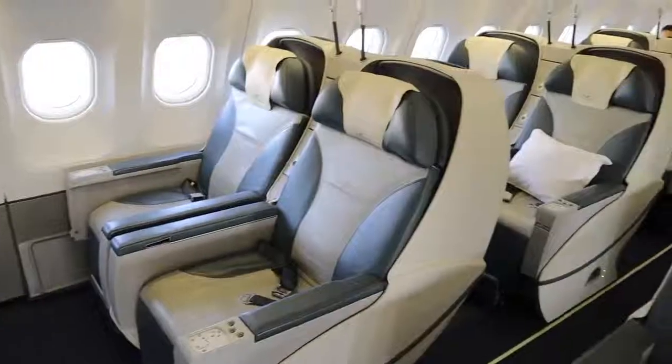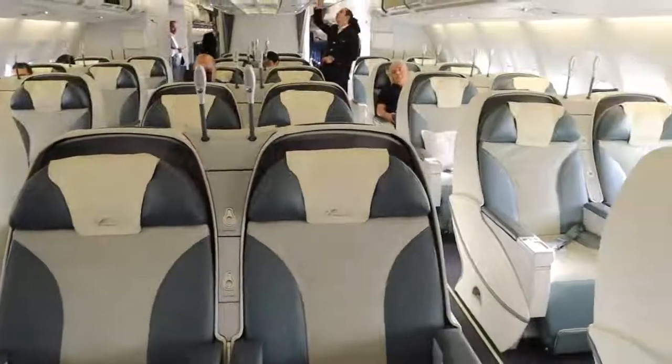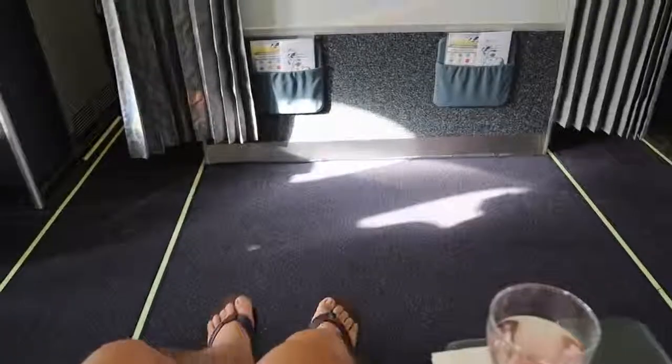Welcome on board Mahan Air Airbus 340. My name is Ismaili. Today our flight is from Tehran, Imam Khomeini Airport, to Dubai. We'll be cruising at around 35,000 feet, Mach number 0.82. This Mahan Air A340-300 was formerly with Olympic Airways. It has 30 seats in business class.